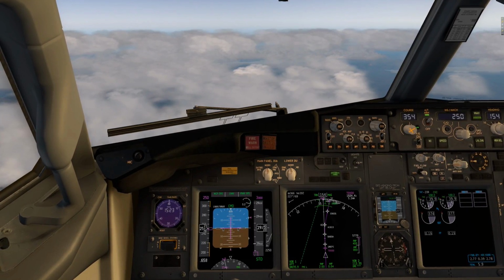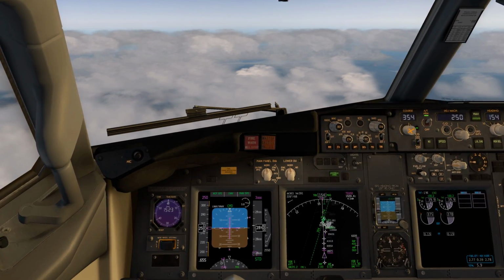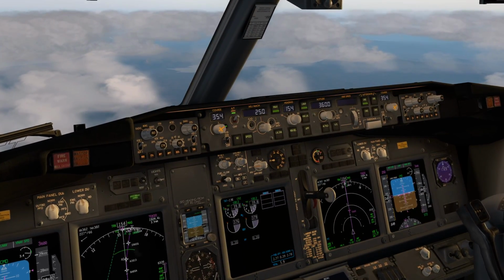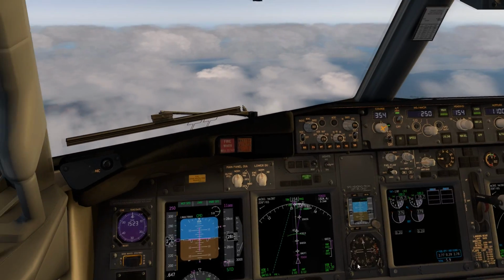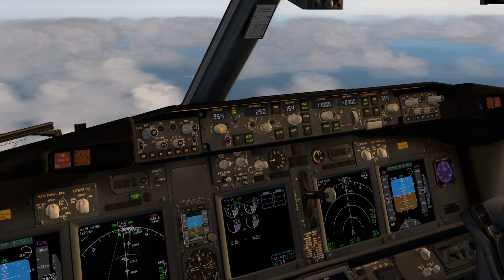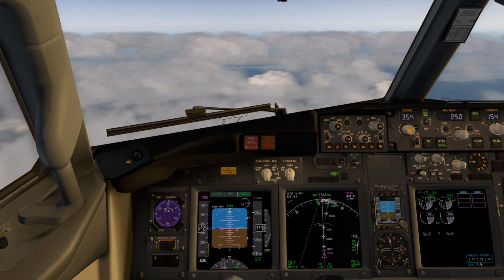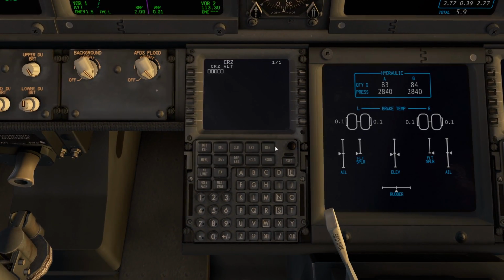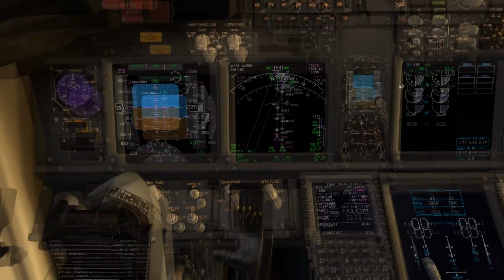Okay, passing through 22,000. As we're coming down for 3, we'll keep her back at 11. And we'll also set our vertical speed to 2,000. And we'll tell the aircraft everything's all set. 11,000 and above, and the vertical speed will be around 1,200 feet.